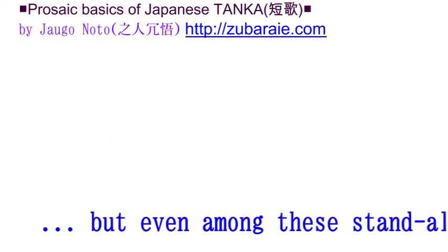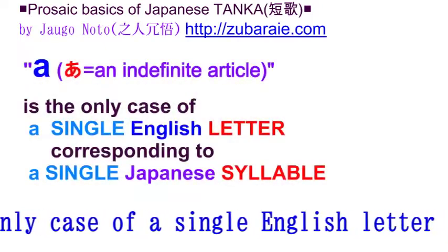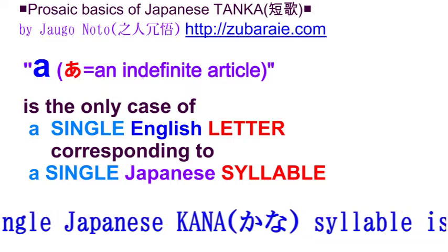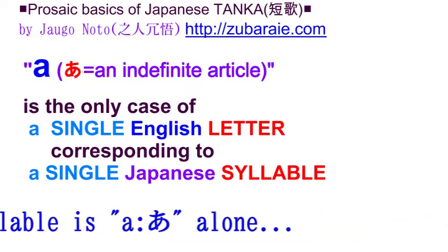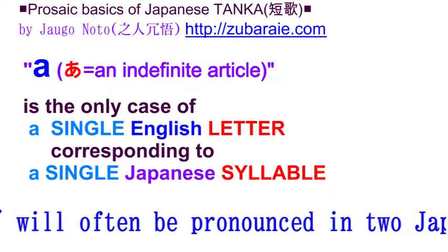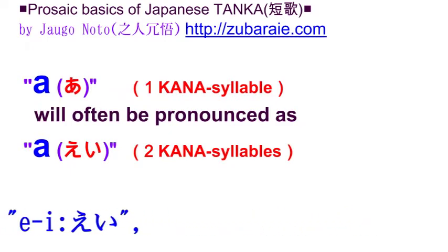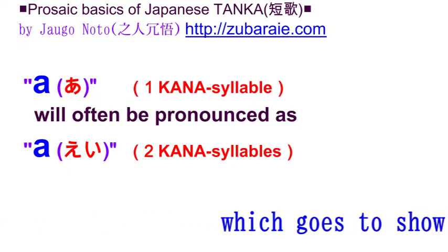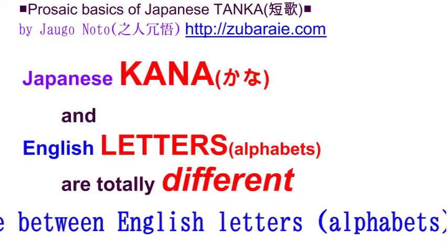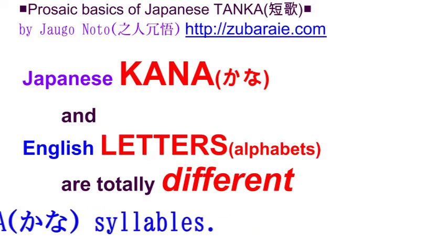But even among these standalone exceptions, the only case of a single English letter corresponding to a single Japanese kana syllable is a alone. Even that a will often be pronounced in two Japanese kana syllables, which goes to show the great distance between English letters, alphabets, and Japanese kana syllables.